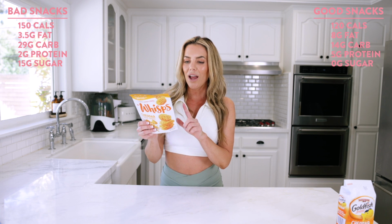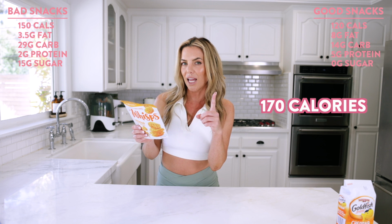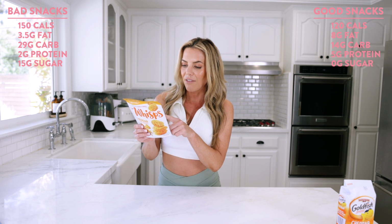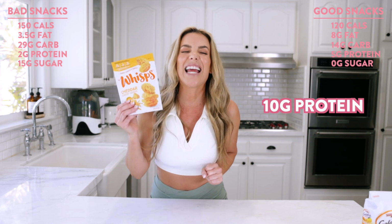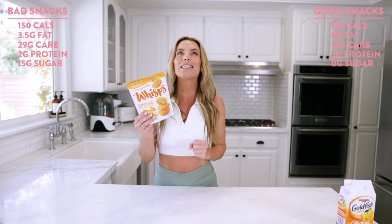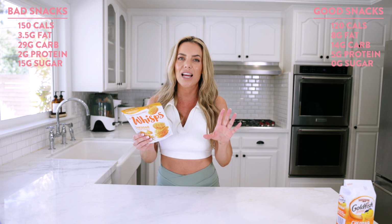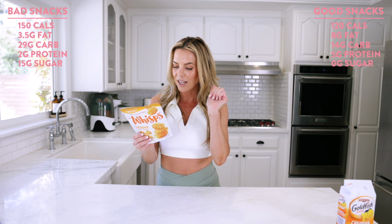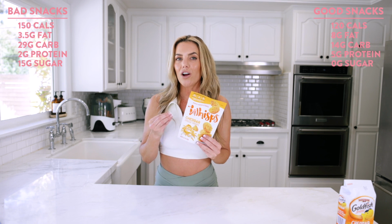So really, really simple. And then as we look at calories, 170, so higher per serving, but again, not my number one focus. And fat, higher, it's at 14 grams because it's cheese. Protein, 10 grams per serving. That is amazing. That is such a great amount of protein. If you can get 10 grams in a snack food especially, it is a winner. And obviously no sugars. So such a great alternative.